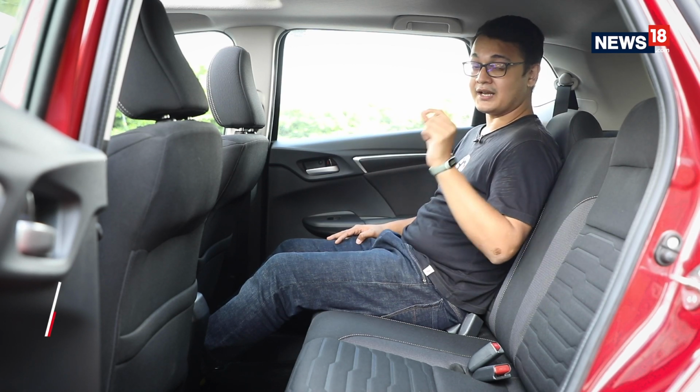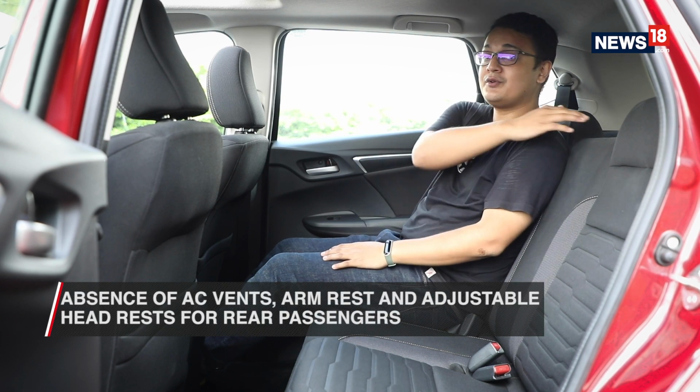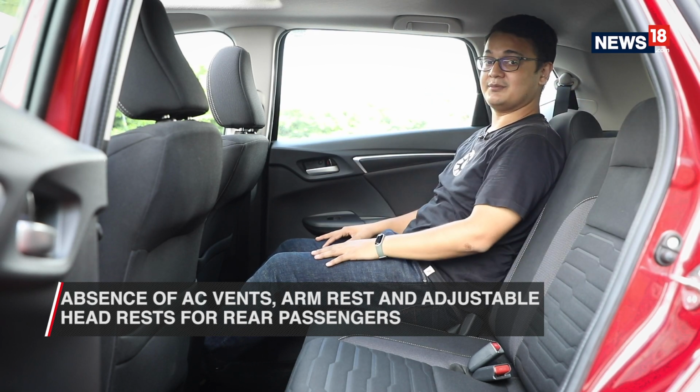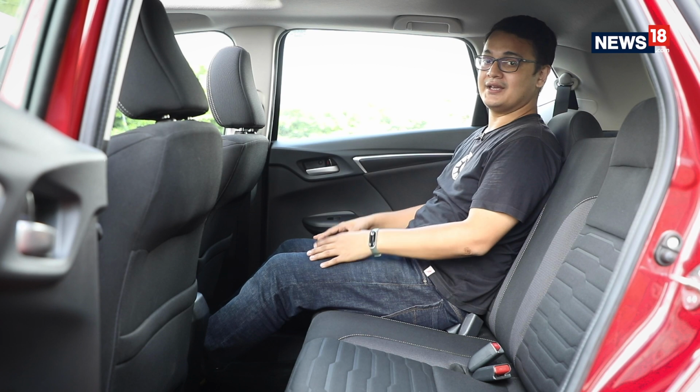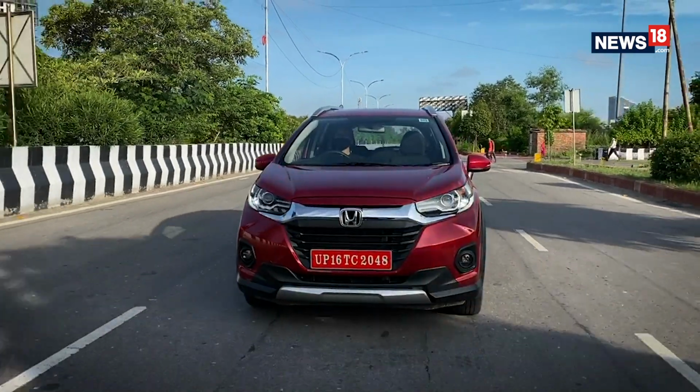However, it's not perfect. I do miss a few things like having a rear AC vent, which is not there. There's no drop-down armrest, and the seat headrests are not adjustable either. Even then though, this is one of the best rear seat experiences that you can have in this segment.